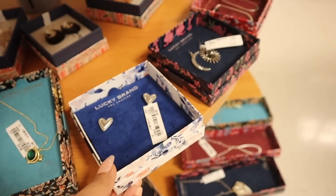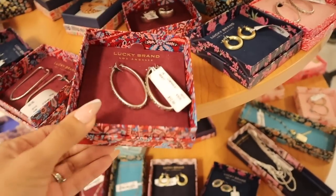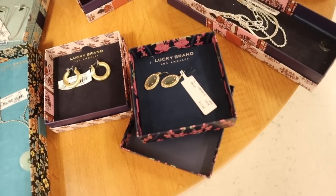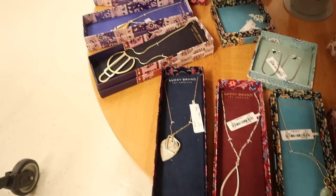And this one has some bling to it, but you guys know I love really big bling stuff. So that's what I'm looking for right now. And these are pretty cute too for only $13. So they're gray and gold with a bunch of bling. Do you guys see anything so far? Of course, let me know.